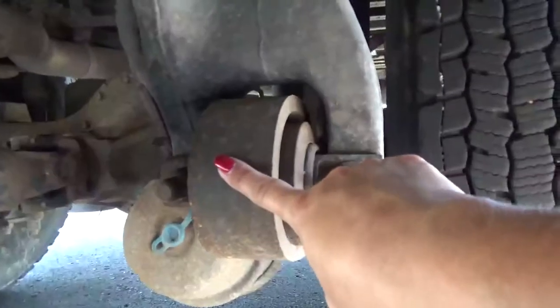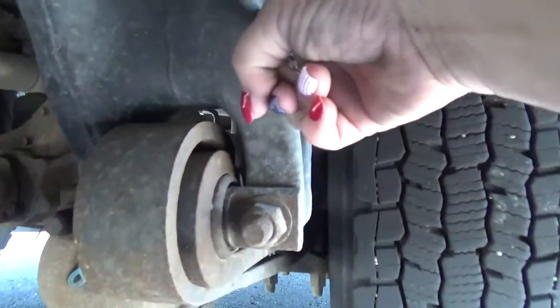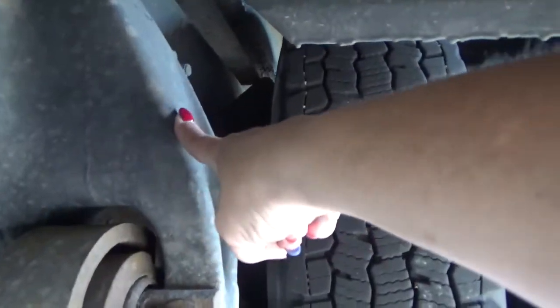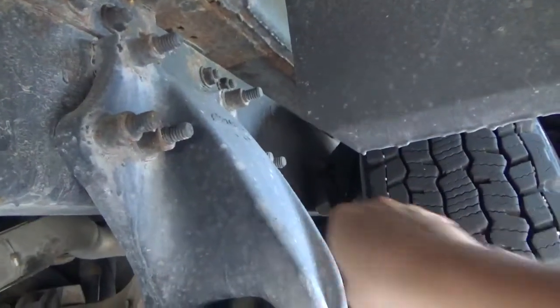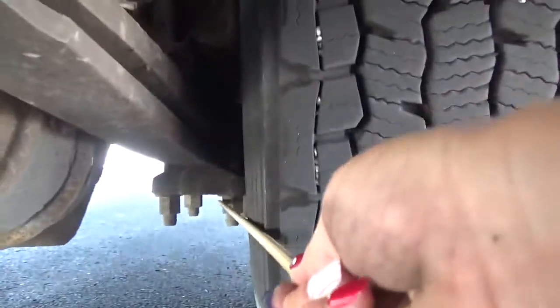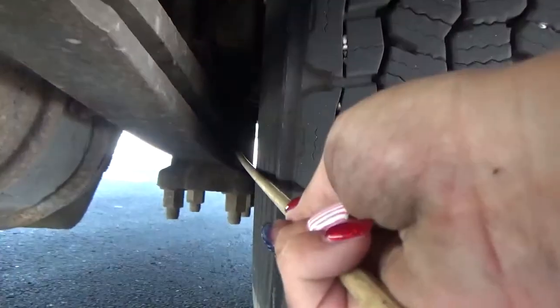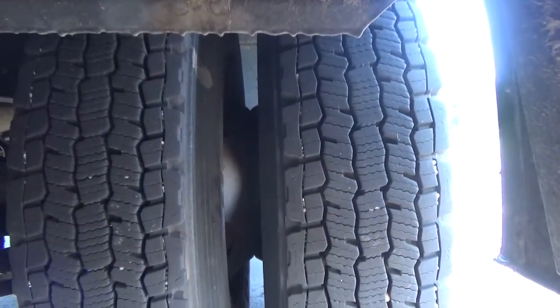My torque spring is not cracked, shifted, or missing. This rear suspension mount is bolted to the frame, not loose, broken, or missing. There are 2 U-bolts secured with 4 nuts. The U-bolts are not broken, loose, or missing. There is no debris between the dual wheels.